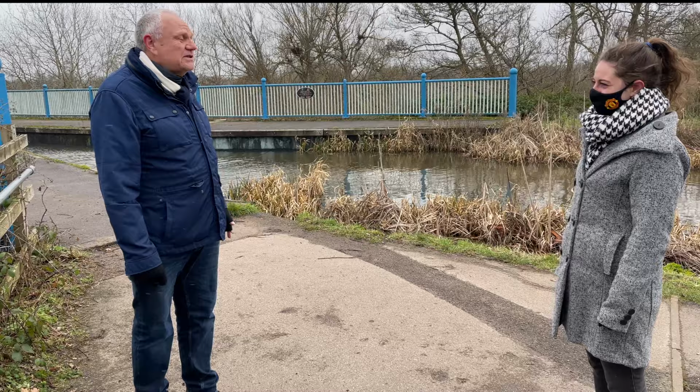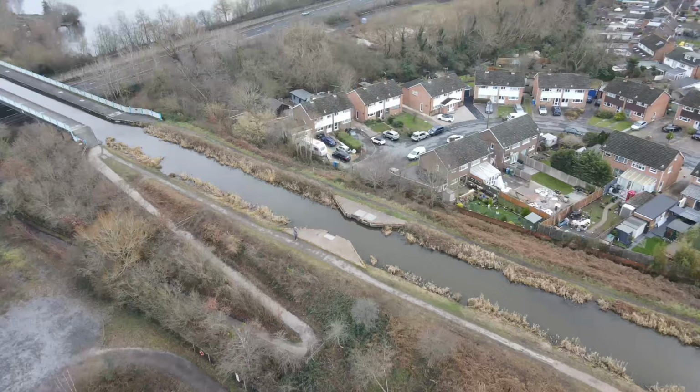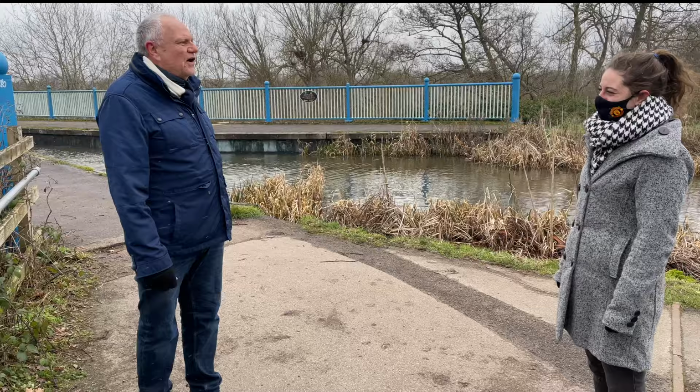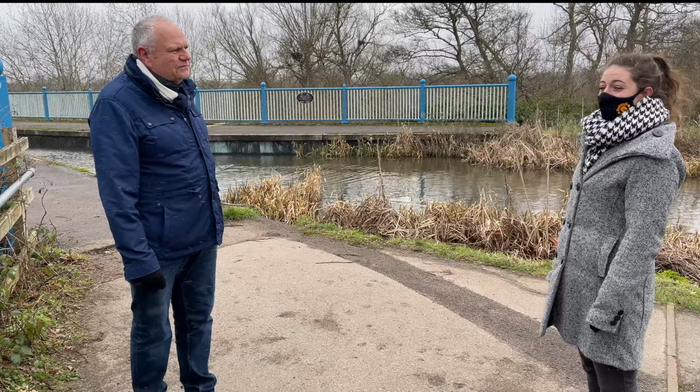So, because it was just far too big. It would have dwarfed the houses in Greenway, and any view from their back gardens or from the road would have been this huge tower. And in fact, the final design, I think, is very good. Yeah, it's very pretty.